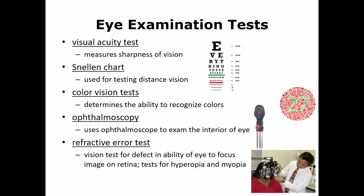Ophthalmoscopy uses this device, and it has a light and a lens, and you can put a light and that light passes through, and you can see the lens, but more importantly, you can also see the retina, and you see if there is any kind of damage there because of hypertension, because of any tumor, because of diabetes. So different conditions, papilledema, there are a lot of different things that you can see.